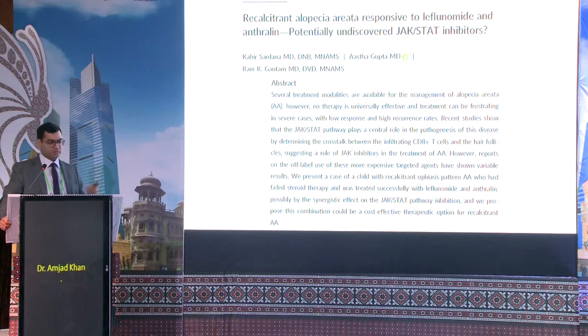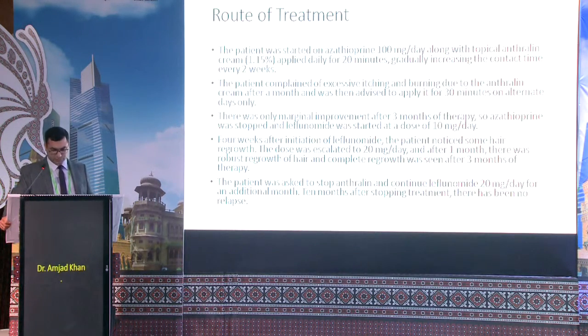And you can see most of these publications come from India. This was the sort of treatment they've done. They used azathioprine for this patient, but then they switched it over to leflunomide with anthralin, and you can see the dose was stabilized at 20.